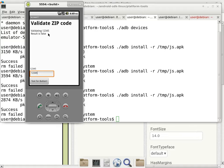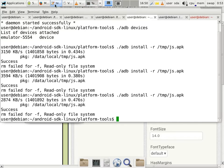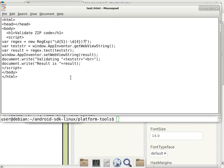And that's because the time it takes to execute the code inside the web viewer is asynchronous to the App Inventor block itself. Okay, so we have two problems. Well, one problem I know how to fix. This one is just kind of weird that it's not validating it. Okay. So when something like this is not working, what would you do? Make it simpler.